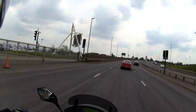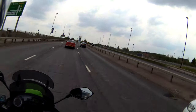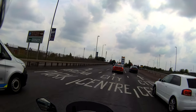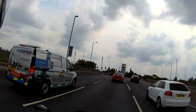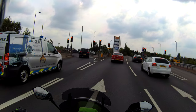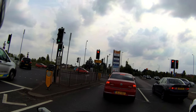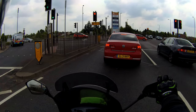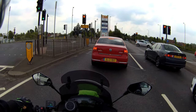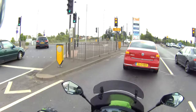I can feel plenty of wind on me, so I don't know if it's coming through. Hopefully it ain't sounding windy. Just pull that in a tad. That's that. That'll do it nicely. See the Kawasaki gloves and the mirrors.